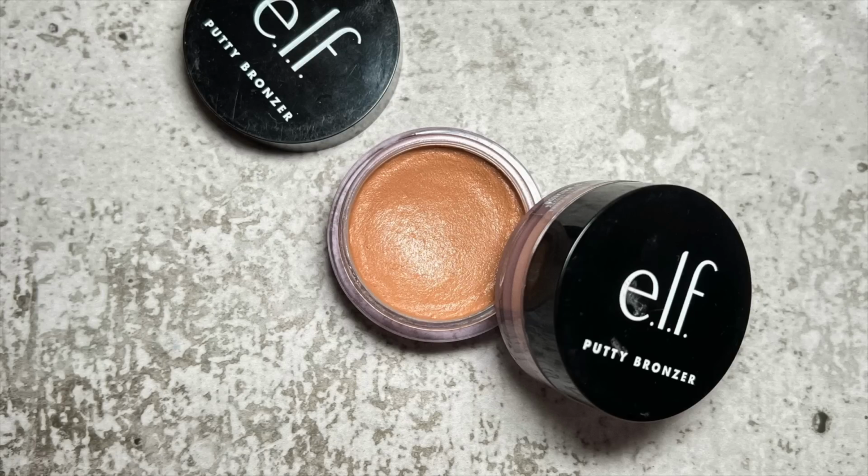Now let's get into bronzer, and I'm going to be using my e.l.f. Putty bronzers. I prefer the luminous one way more over this one. I find that this one can be a little bit patchy, but we'll see. Let's try it out today. I'm going to be using the shade Tan Lines as well as the shade Feeling Shady, just to add some kind of contoury details too.